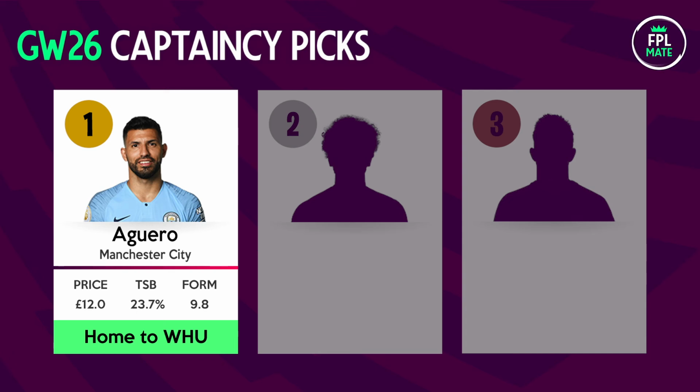A lot of people are saying you absolutely must bring him in if you don't have him. I'm not necessarily convinced by that, especially given that he has a blank in game week 28, so he is a player that you'll probably be wanting to move on for that game week. A possible rotation going forward as well. Still, if you have Aguero right now, you may have yourself a very easy captain choice this weekend.